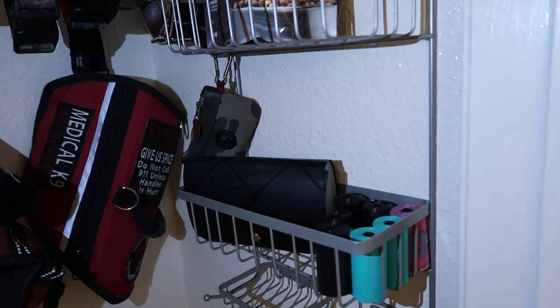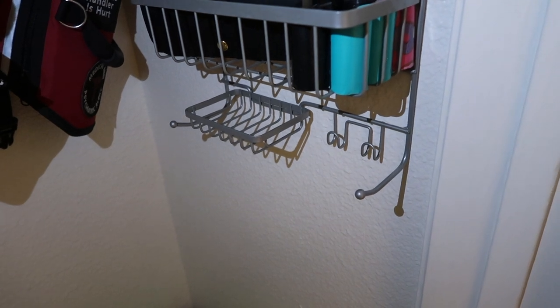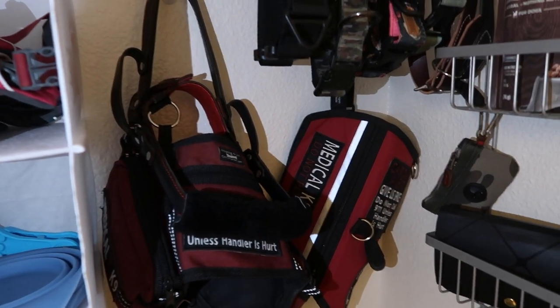I might actually change it from where it's hanging, because I had originally planned on hanging the dog Storm's service dog gear on these two racks, but it ended up kind of colliding with the container, and I need to be able to open this up. So I ended up putting command strips back here and putting her service dog gear back here.